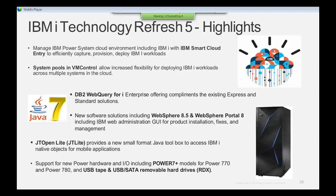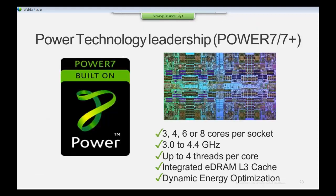Power 7 Plus, from a power standpoint, again, started coming out in the fourth quarter of 2012, and you're going to see a lot from a 2013 roadmap where you'll expect to see Power 7 Plus introduced across the entire product line. So the initial introduction was in the 770, 780 class, but you'll see it in more of those entry systems and the majority of the systems that we have here in early 2013.